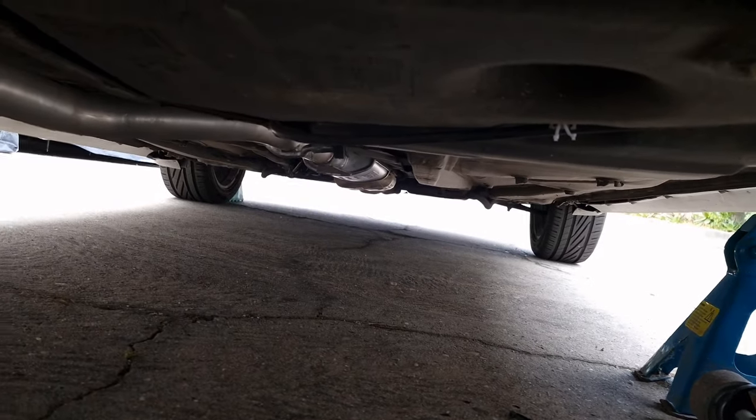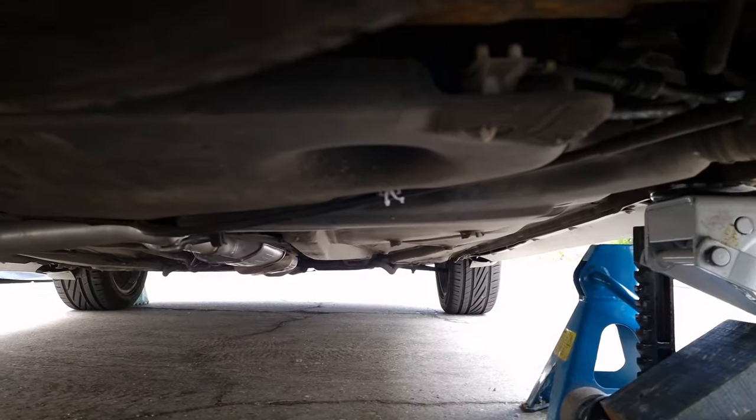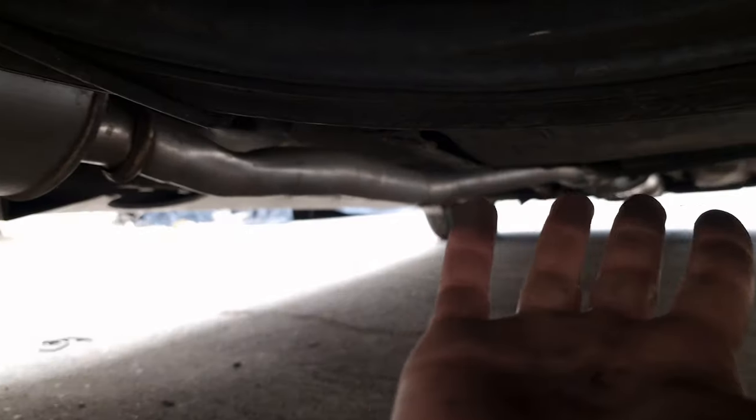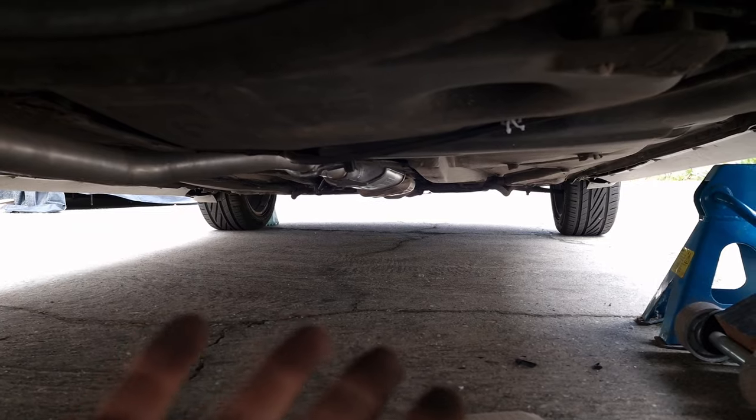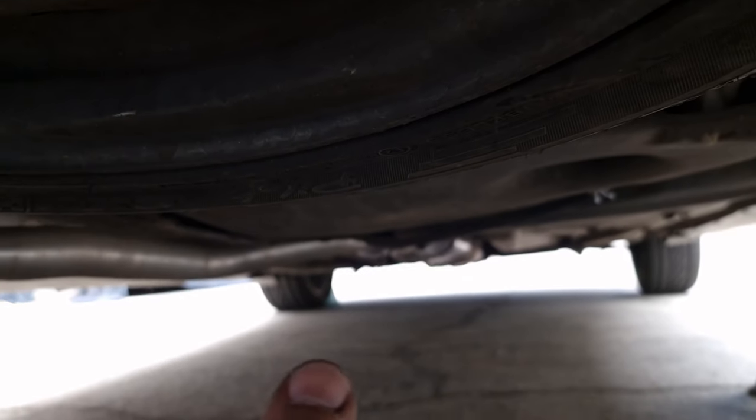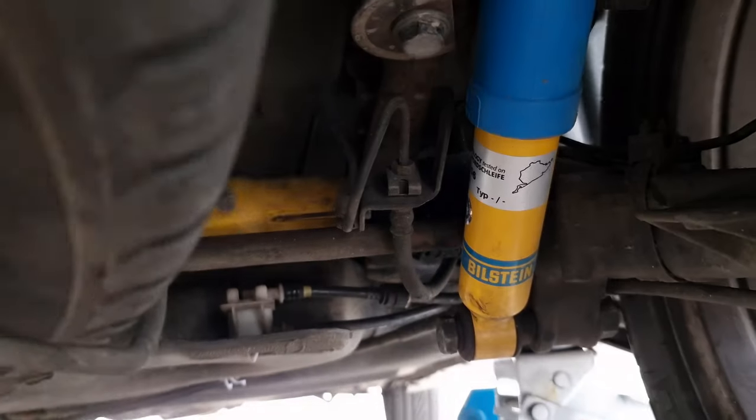Just gonna turn the camera like that. Wow. Okay, so now you can't see the handbrake cable hanging over the car, so that's good. Now I'm going to lift the front and see what's going on.